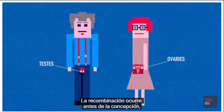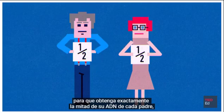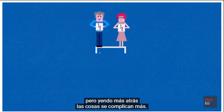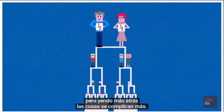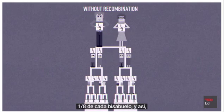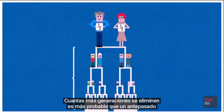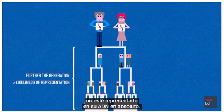Recombination happens before conception, so you get exactly half of your DNA from each parent. But going further back, things get more complicated. Without recombination, you would get a quarter from each grandparent, an eighth from each great-grandparent, and so on. But because recombination happens every generation, those numbers vary. The more generations removed an ancestor is, the more likely they won't be represented in your DNA at all.